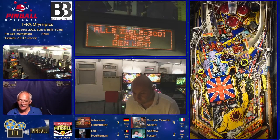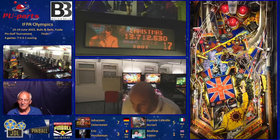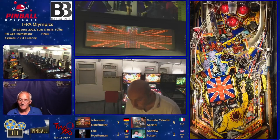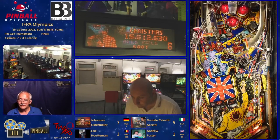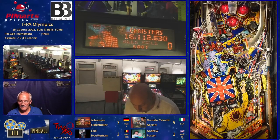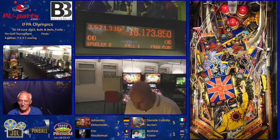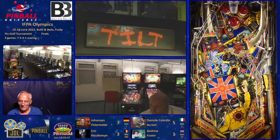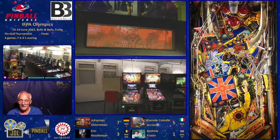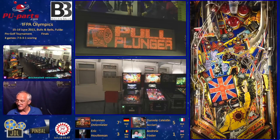shot. You can also shoot in here the acid queen. And then it will be playing to knock the mirror. And once you've broken the mirror enough times, it will light multi-ball. Unfortunately, Daniele tilts. He made a slight error there on the tip pass, and had to pay for it by moving the machine, and subsequently tilted.